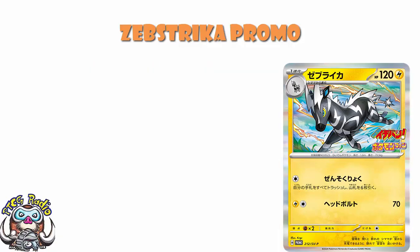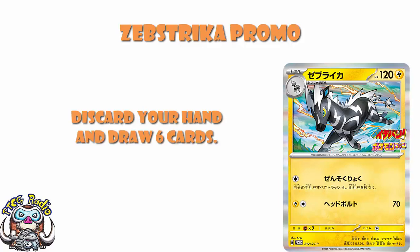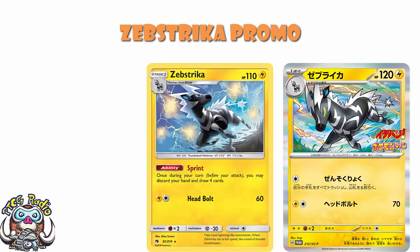2 Energy 70 I'm not a particularly big fan of. I don't think that's unfair. And then we've got single energy, discard your entire hand, draw 6 cards, which of course is a nice little callback to the Zebstrika that we all played that had that ability: discard your entire hand and draw 4 cards. Now I know 4 is a lot less than 6, but an every turn ability where you can just leave Zebstrika sitting there and have this every single turn is brilliant. Still a card I'd pick up.